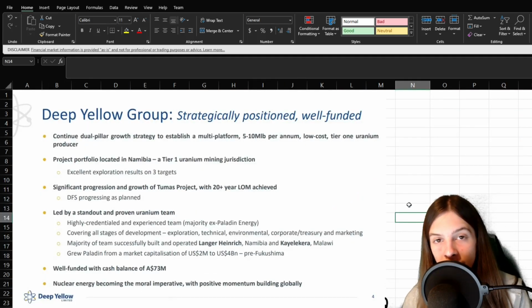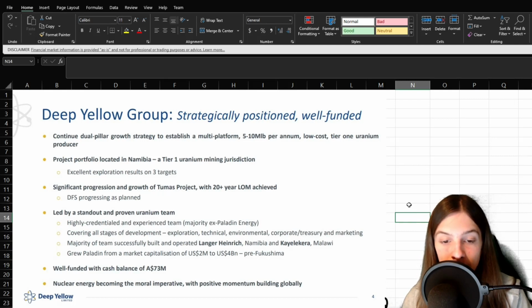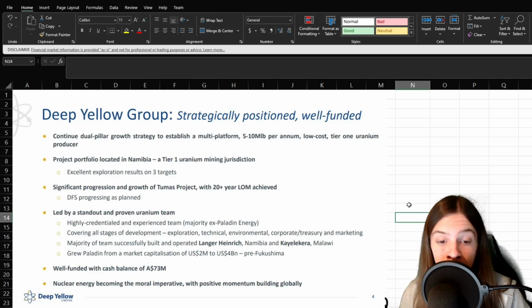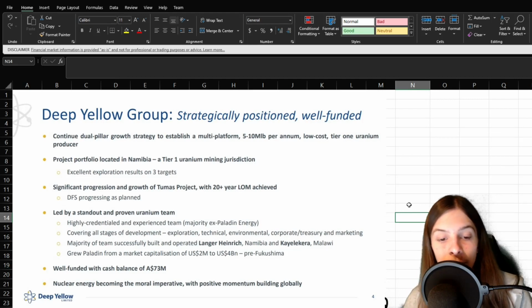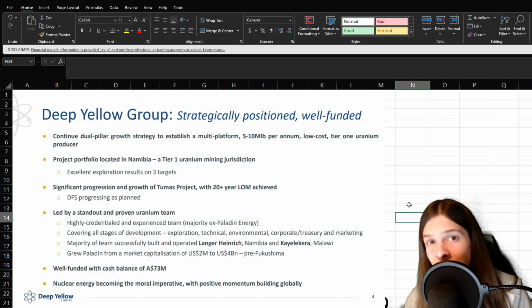So just going through a few slides from their presentation here. They want to establish 5 to 10 million pounds of production per annum, and being a tier 1 uranium producer and all that, with their projects being all located in Namibia, which is, of course, in my opinion and many others, the best uranium mining jurisdiction globally, and so significant progression and growth of their project. And they do have a DFS progressing as planned. I believe that's supposed to come out in late 2022.